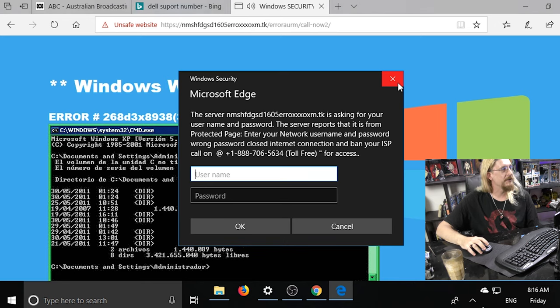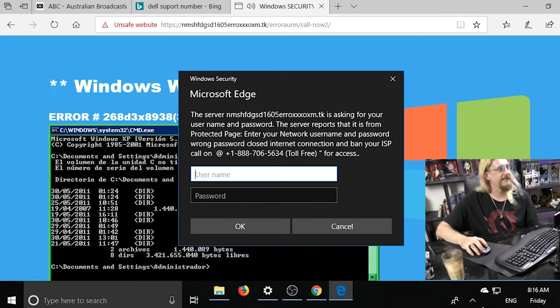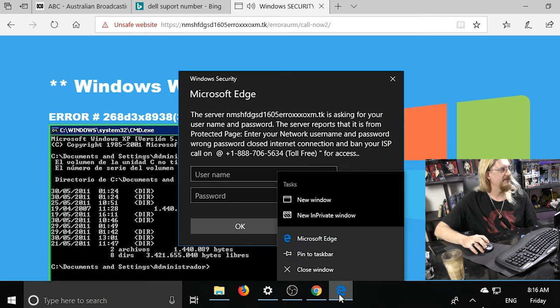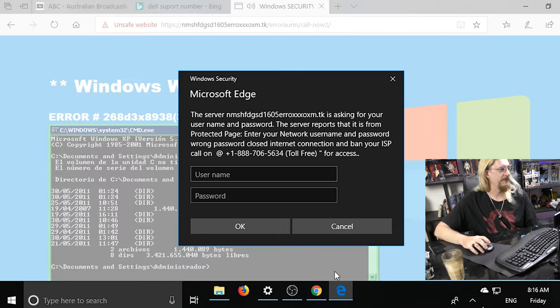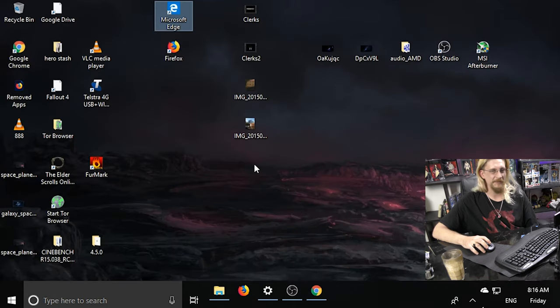So we just go close, and it's going to bug the living crap out of you, going, you can't do that, you can't do that. You're going to try and get everywhere else, and it's going to just stick there. You're going to try and close it, nothing happens. So we should just be able to go down to the little E at the bottom, we right click and we go close window, and it's still persistent through that. We try cancel, close all tabs, and it goes away.